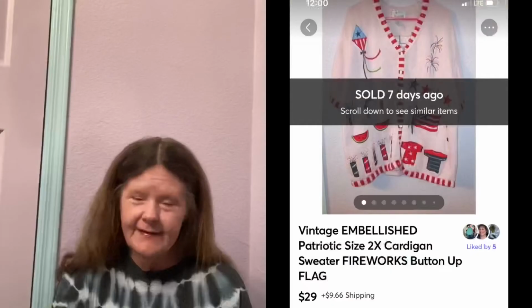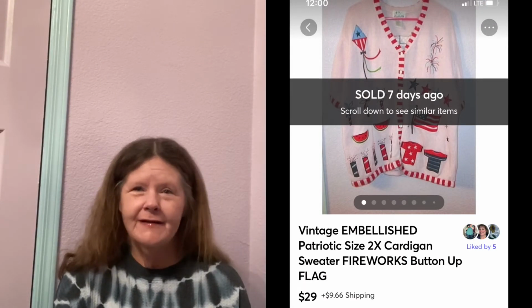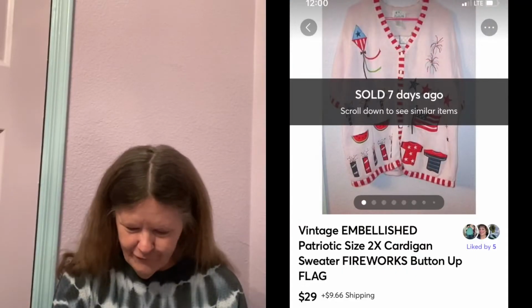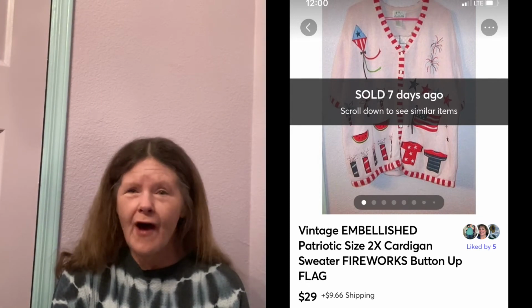The next thing to sell was on Mercari. It was this vintage Quaker Factory short sleeve 4th of July cardigan in a 2X that I picked up because I love the out there, in your face style. And I sat on this forever, but that's okay. I had it probably priced as low as $15. I don't even remember. But on Mercari, it was priced at $35. Someone sent me an offer of $29, and hallelujah, it's out the door.